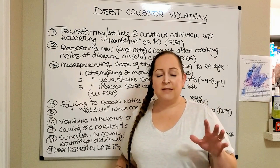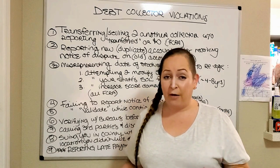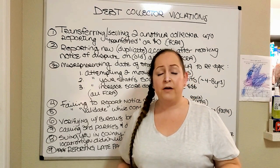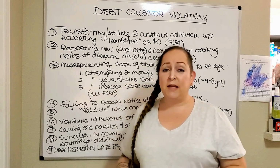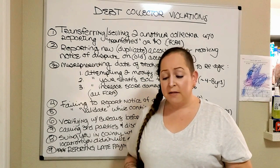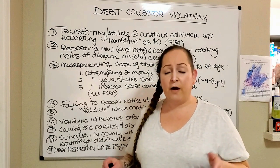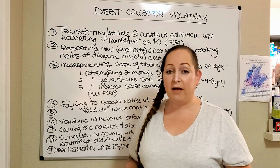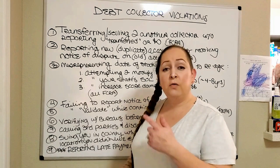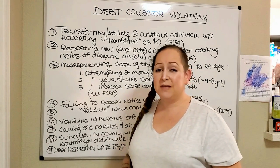Now, you will see this happen all the time if you're a business, so I don't really have to explain that one to you. This is mostly for people that are doing their own credit files, but that is definitely an FCRA violation. Some of these are FCRA, some of these are FDCPA, and some of these fall under both FCRA and FDCPA violations. All right, so I'm going to tell you which one, or if it's both, for each of these 9.